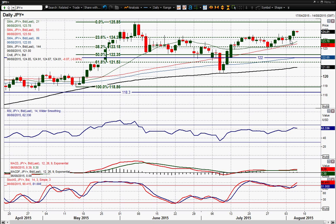We saw a closing breakout. I talked about this yesterday. Closing breakout on Tuesday, which was the highest since early June. Those early June moves, and then yesterday we've seen that backed up by an intraday breakout and a closing breakout above the intraday highs as well. So all these highs have been taken out now.